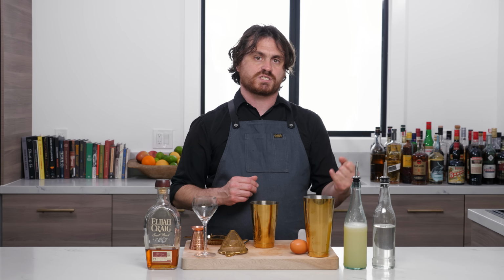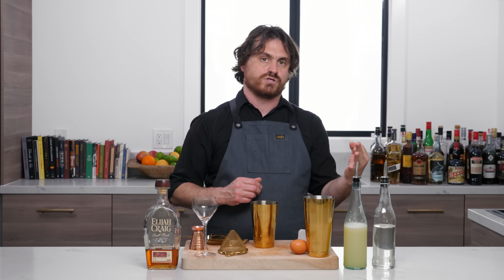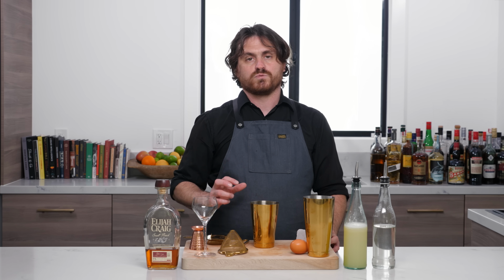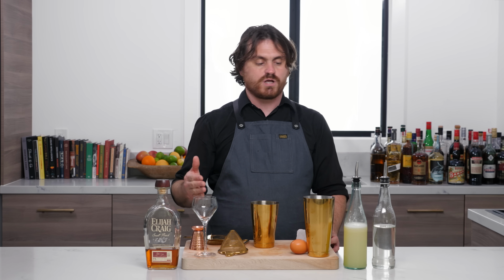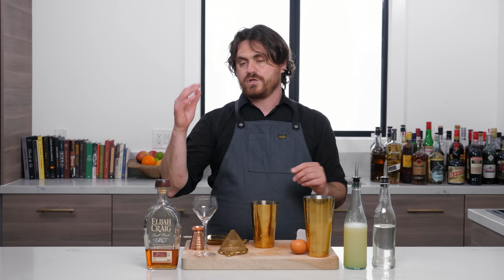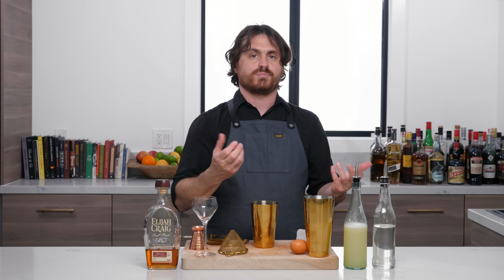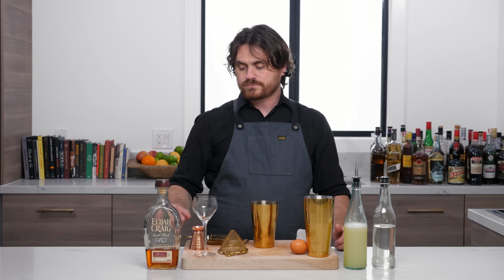So the three most talked about variations, I guess, would be the whiskey sour, the Boston sour, and the New York sour. And this is how it breaks down. The first whiskey sour was made by doing lemon, simple, bourbon, shaking it, straining it over crushed ice in a goblet, and there you have your whiskey sour.